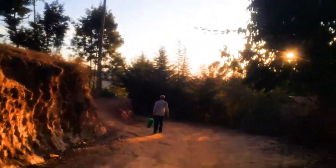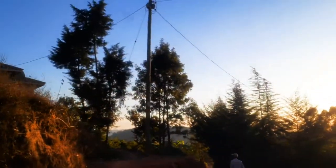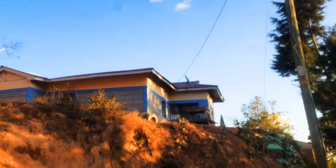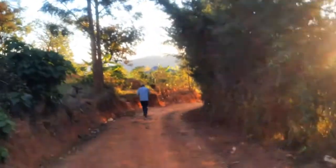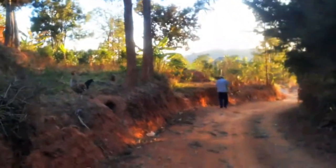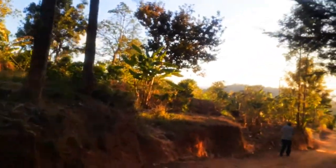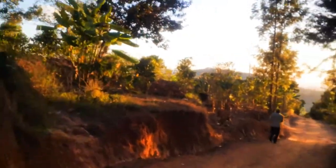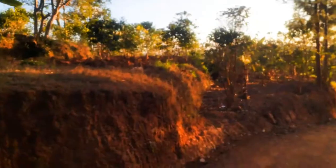And in this area, don't be lied to that people are poor. People are very rich. You can see they have electricity. They have food. They have nice houses. People are stable. They have a decent lifestyle. You know, people in town always need some things which are not necessary for life. But in the village, people need the basic things, like food, shelter, clothing.